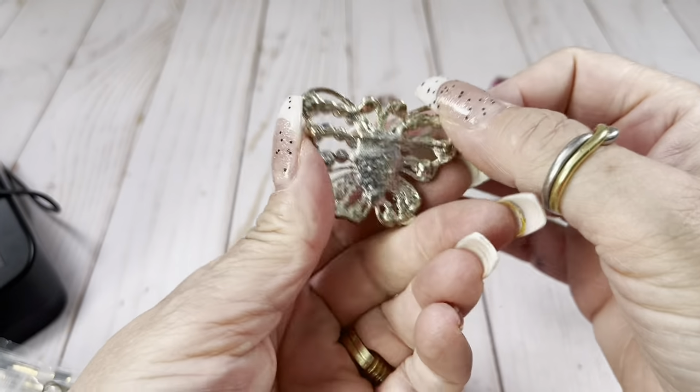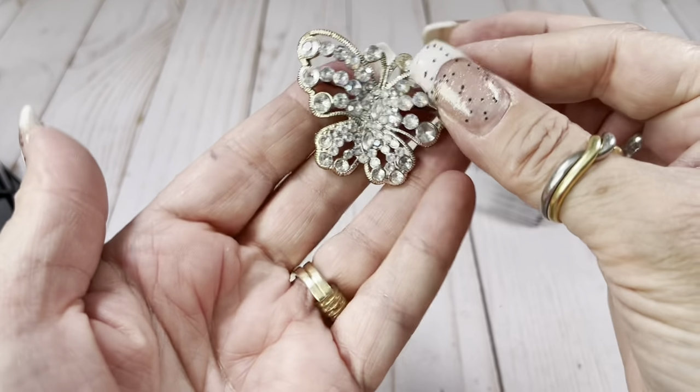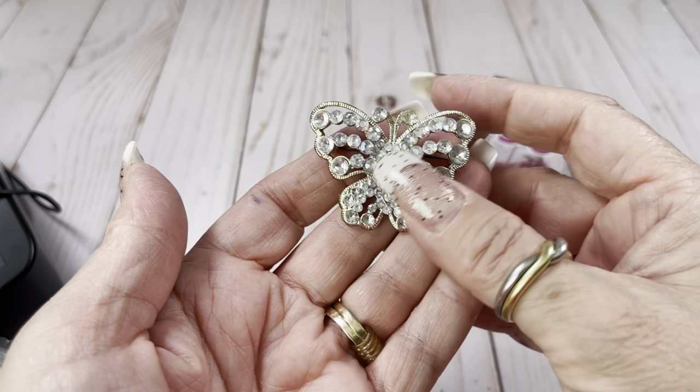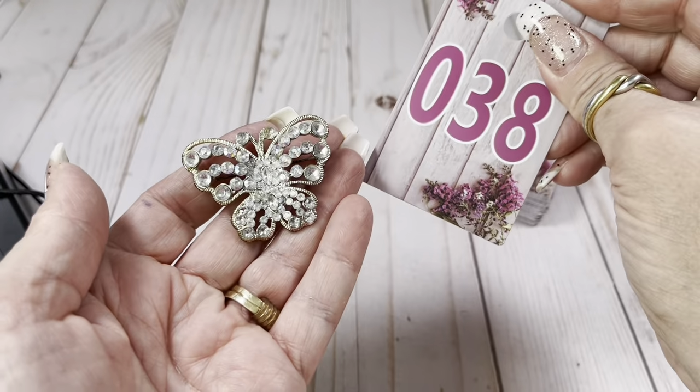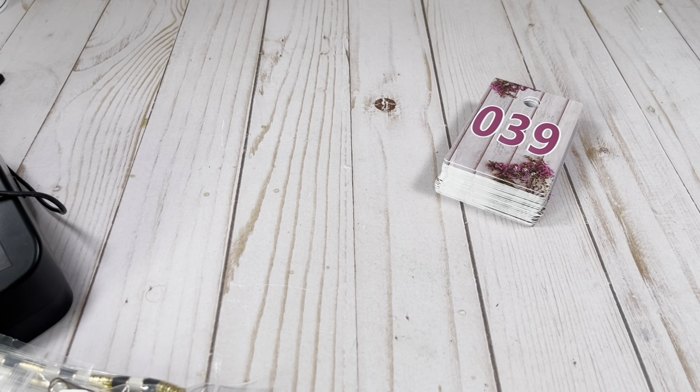This guy you guys never seen before. He's a misfit. Got a little wear on the back. He's not perfect. Is he missing some stones? I think he actually has all his stones, believe it or not. It's just gonna be $1.